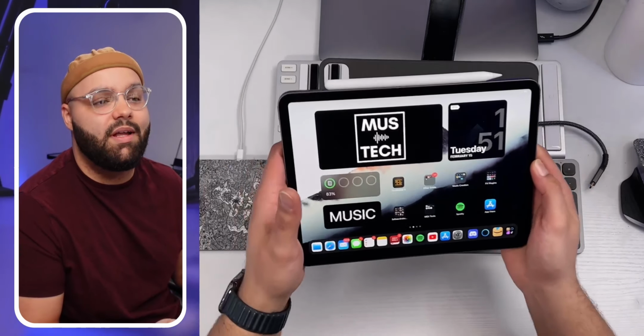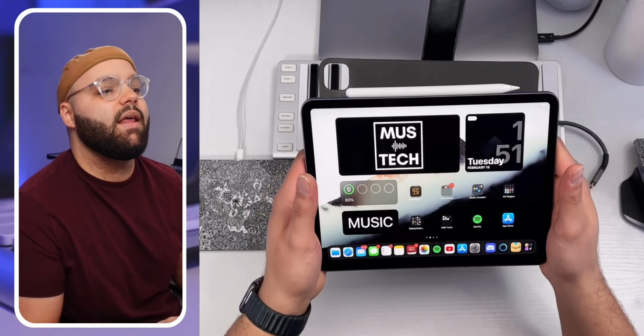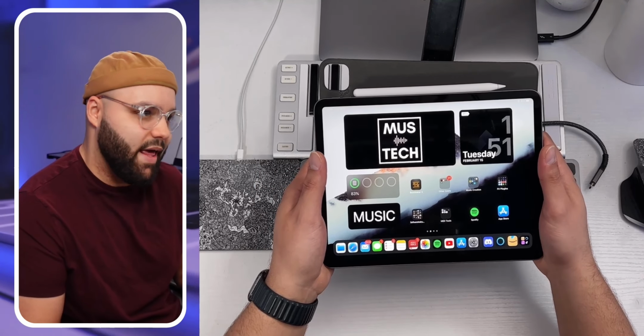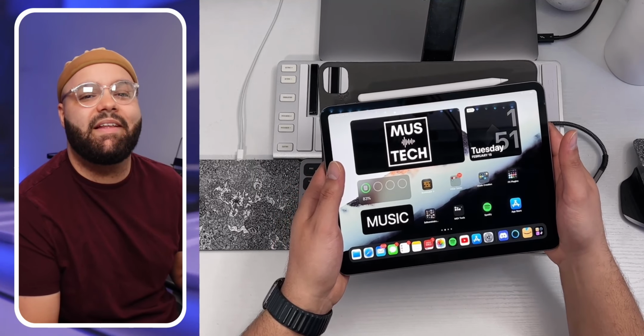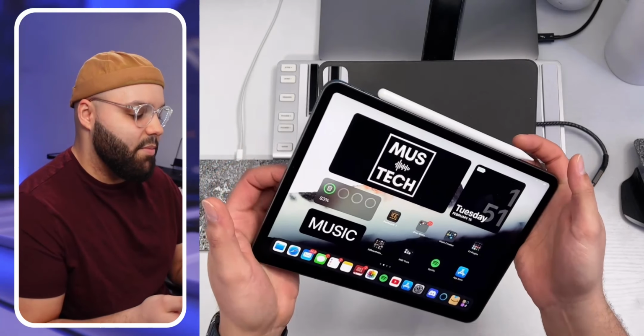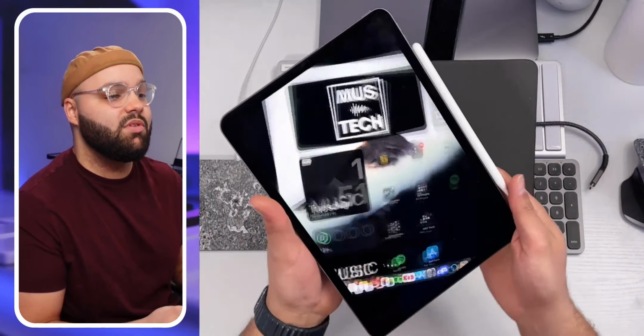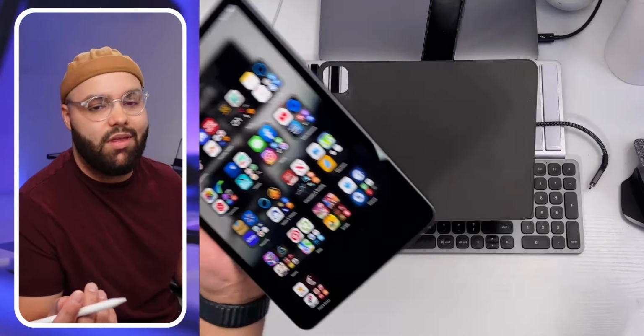I've had the 12.9-inch before, and I used to think, oh yeah, I like having this big old tablet, but it really didn't function as a tablet. I used it as a laptop, and I used it as a monitor, basically. This guy is good at being a desktop device, but also good at being an actual tablet that you would use to write with and do other things with.